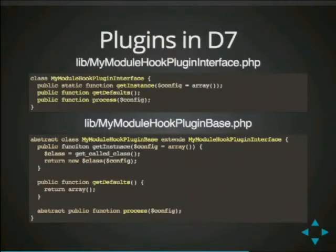And we say manually that, in this example, they would have to make the process method themselves. We can't define that for you. So for the media browser, we defined it as an abstract function that says, you have to define the view tab output yourself. We're not going to do that for you. And it'll cause an error if you don't define that method. So that's the interface and the base abstract plugin.